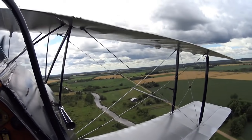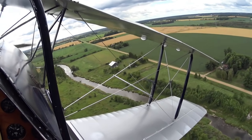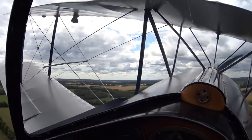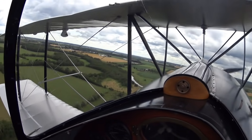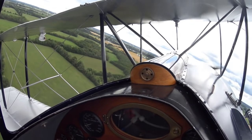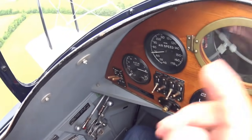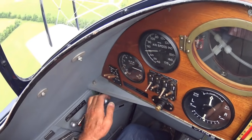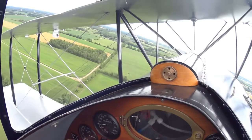Stan radios that everything looks good, so we dodge the windmills and head east. On flights like this, I use the helmet cam to record engine performance. So while climbing at 70 miles an hour, I record full power RPM, which is about 2150, where it should be, and then back to climb power.